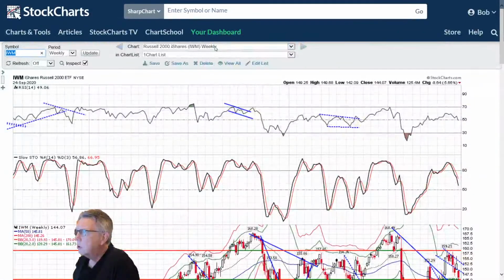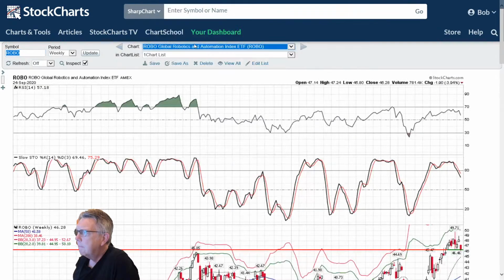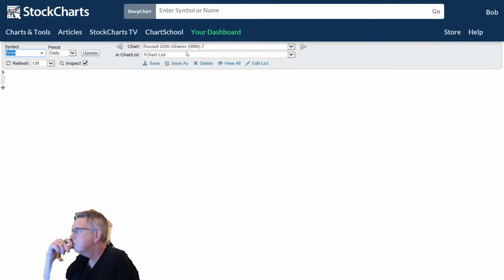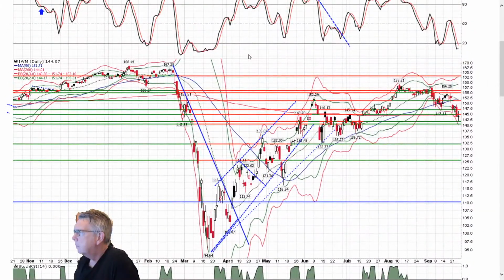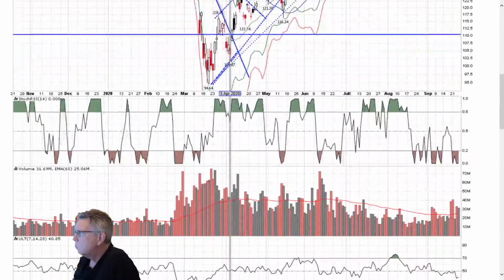Let's go to a daily chart, see how they closed out. Didn't want that. Doji formation today. A sign of indecision. We may get a pop on the small caps. Volume was very, very good today.